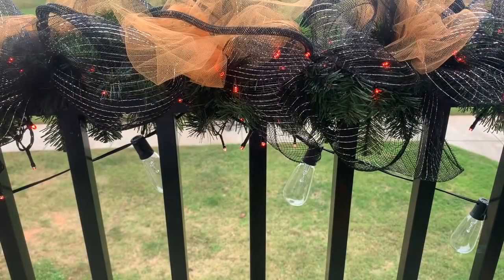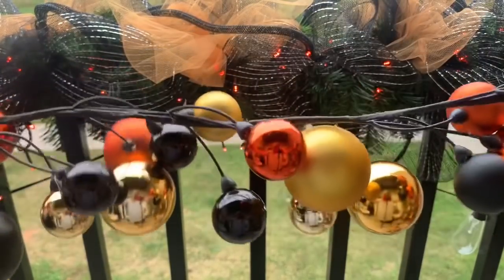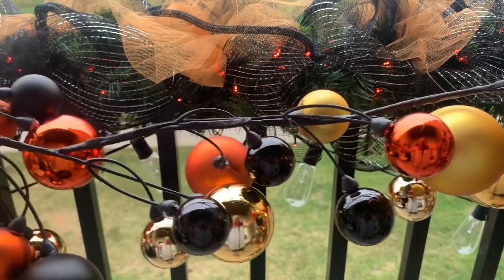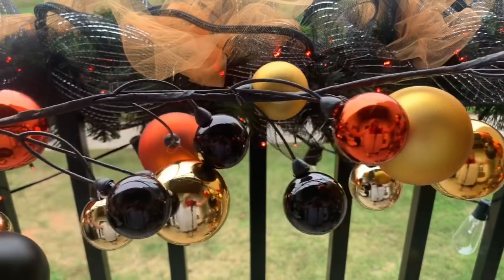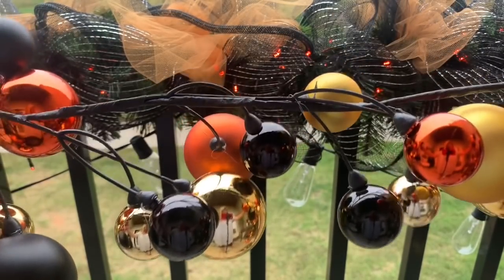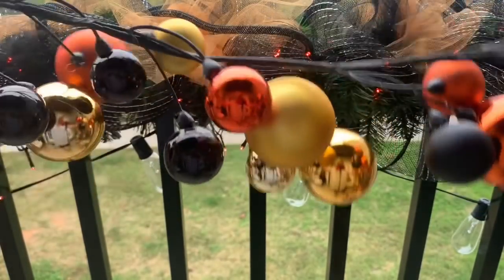Final touch I'm gonna put on my garland are these. They are those ball garlands. I got them from Home Goods and they only had one. I've had it since Halloween started being put out by Home Goods, but I only had one of them, and I've been looking for another one, but I couldn't find any. So I just remembered I had it. We are going to put this as the final touch to my garland. Okay, hang on, let me go ahead and put it on there. I love these. Hang on, y'all.